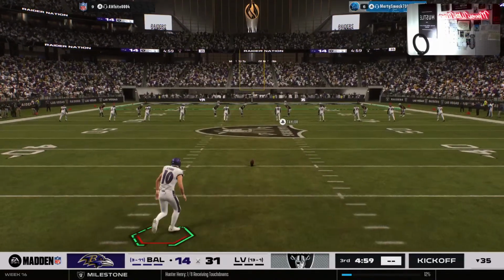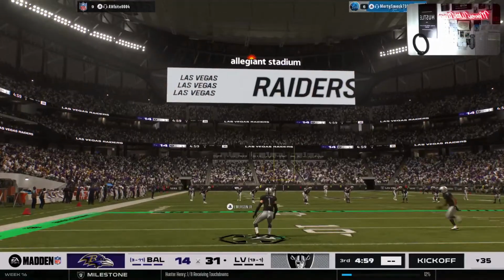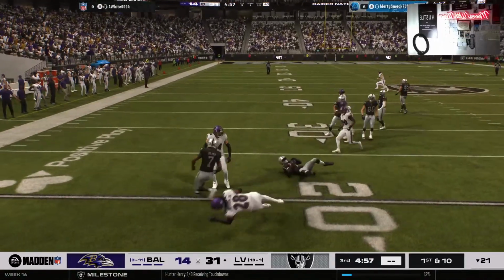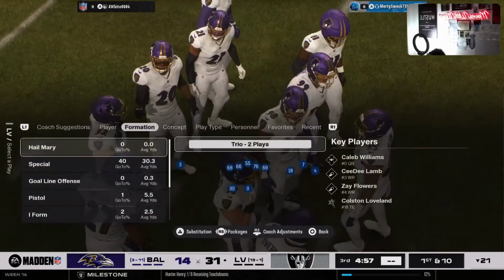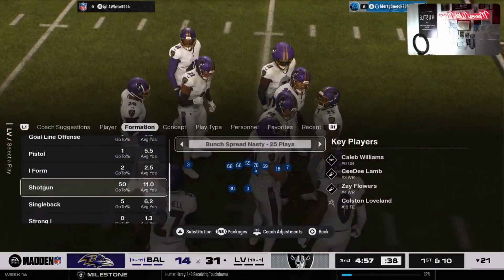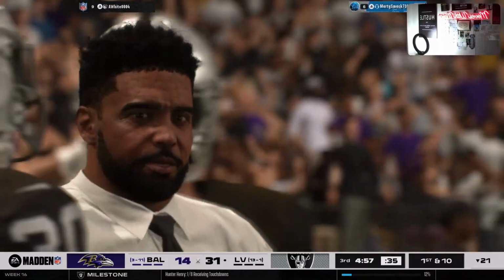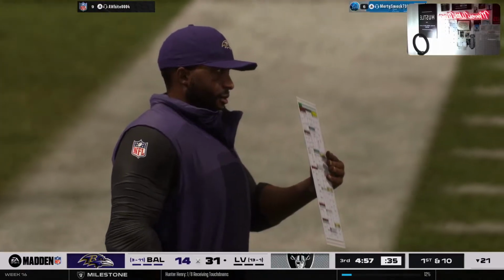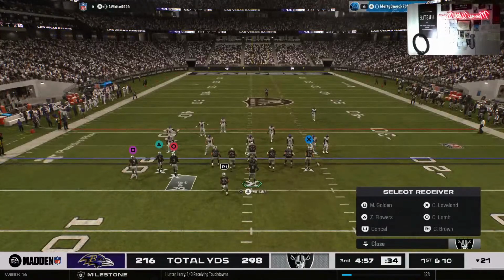Here's Evans set to kick this away. That's going to be taken in at the 8. Cooper DeGene on the return. The Raiders take over first and 10 at their own 21-yard line. Offense to the line.